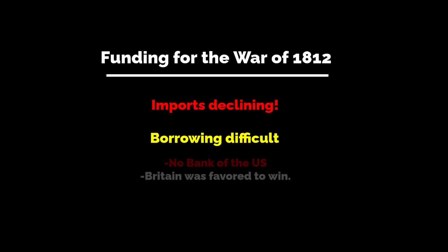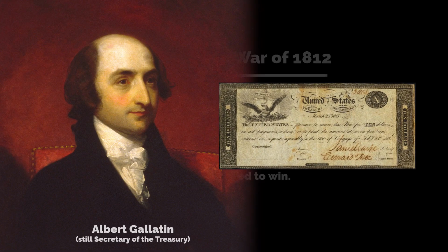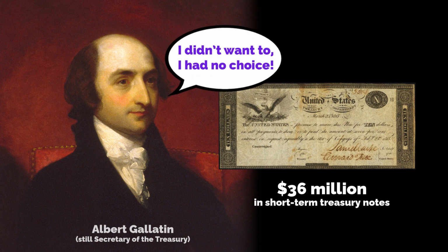So how are they planning to fund this war? They tried to borrow the money they needed, but that was slow going. And the income tax didn't exist yet. So, what do you think they did? They printed money. For this war, they printed $36 million worth of short-term treasury bills. Those are basically IOUs from the treasury, which in reality weren't too different from the Continentals of the Revolution.